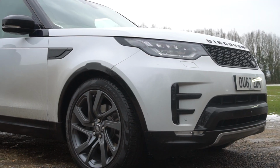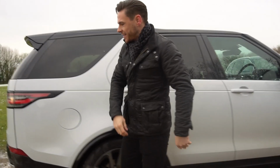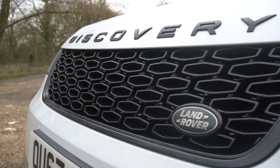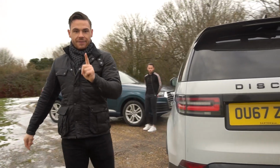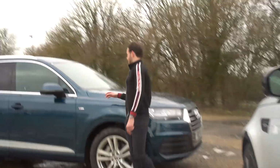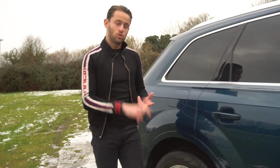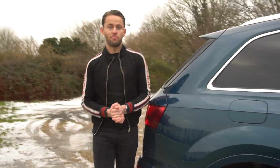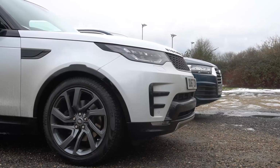This one is an HSE Dynamic, which offers big wheels, black pack, keyless entry, keyless exit, a 3-litre V6 with what I think is one of the biggest boots and 7 seats on the market. But Chris, what have you got? I raise you. I have an Audi Q7, 3-litre TDI, heads-up display, virtual cockpit, Audi's Quattro system, one of the best things that the German brand is known for, and also a massive boot.